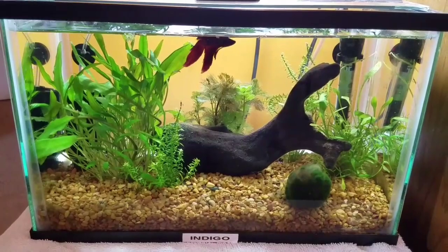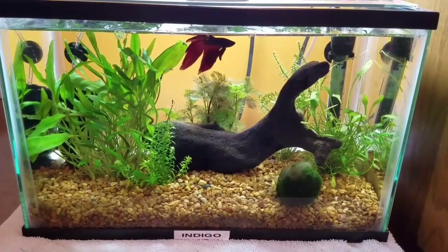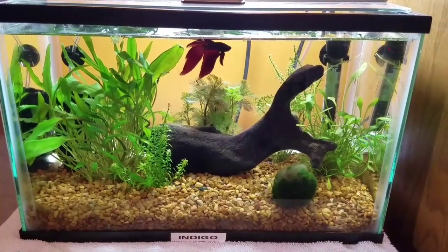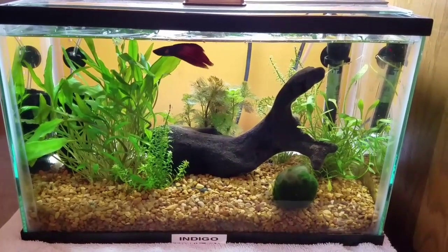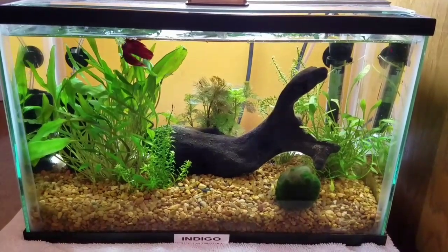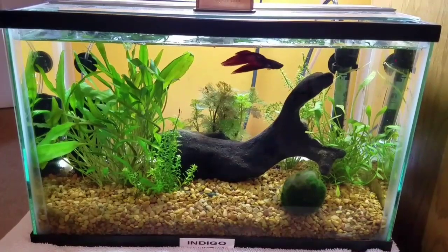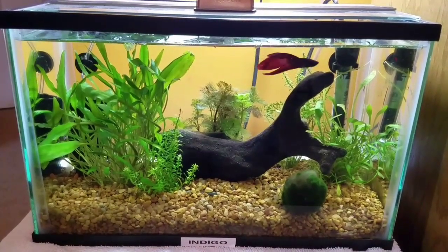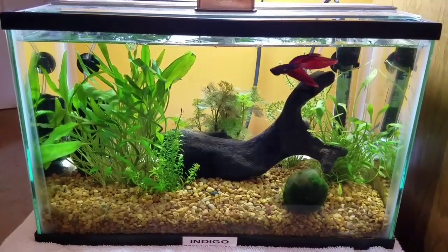Now, Indigo was also a rescue for me. When I found him at a local pet store, he had hole in the head disease. I was able to treat him with a medication called Gentle Cure, and he really turned around quickly for me. Now he's one of the most beautiful veil-tails I have. So I'm very proud of his progress.